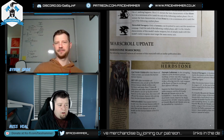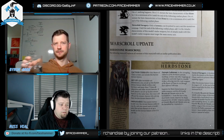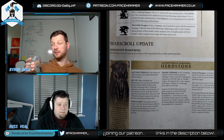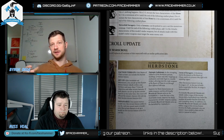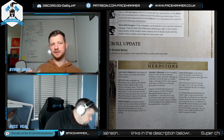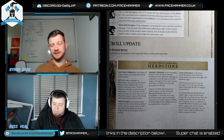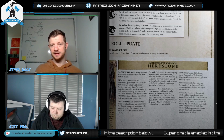And then from the start of the 3rd battle round, improve the rend of all Beasts of Chaos units by 2. That's savage. Bearing in mind that some of your army will have died, but your summoning will have kicked in at that point, so your army's not going to have shrunk as much as people who don't have access to summoning. That's a pretty scary way to leverage advantage in the late game.